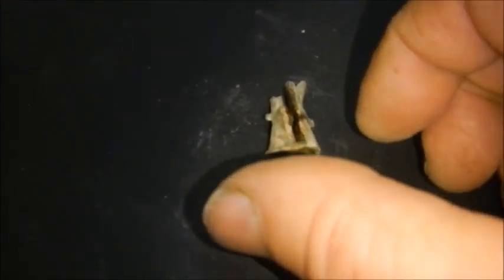What else? I found this thing. I'm quite intrigued by it. I don't know what it is. I just don't know. I don't know if it's from a toy lead soldier or something. Whether that's supposed to be a tree trunk, I don't know. If anybody knows, please let me know. Just found it interesting. That's why I've included it.